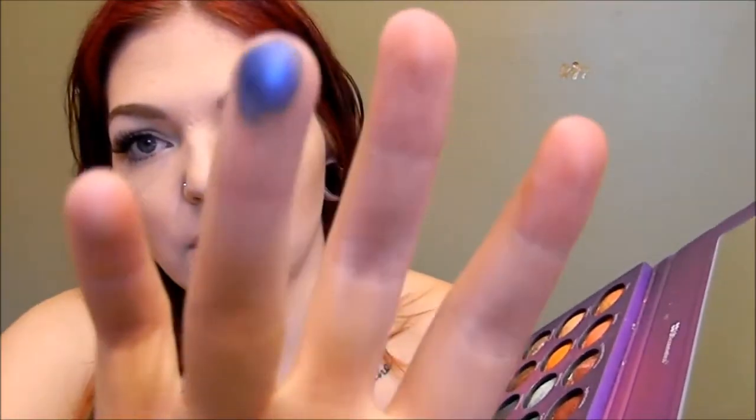I do like the color Neptune, which is a dark blue. It's very pretty and I like the dimension on it. It's got really great dimension just because of the different shades in it. But honestly the other colors aren't really that great for me. And there is quite a bit of fallout when you use them.